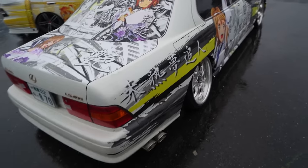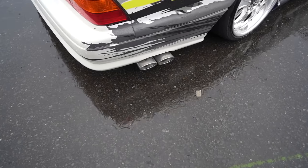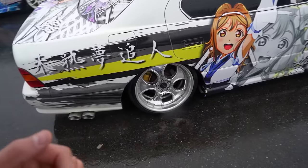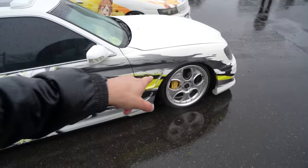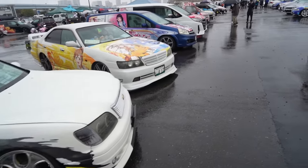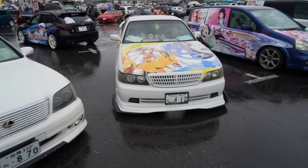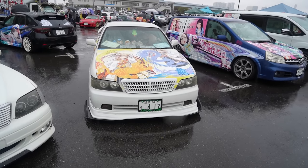Oh, this isn't a Crown, this is an LS. Oh my god, he did it on this side too. That's so cool. Good wheel choice. I want something blingy like this for my wheels on the Crown. Nice chaser. No, whoa, Sam, you saw that from behind. That's a Laurel, what is wrong with me?